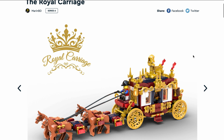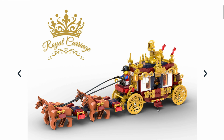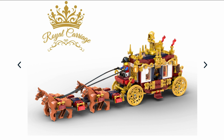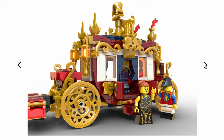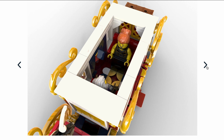Okay, I wanted to mix things up a little bit, so we're going to bounce back to the slightly lower end of things. 577 pieces. I covered this in the medieval theme video as well, so we won't spend too long on our Royal Carriage, but it's fairly beautifully appointed. This is the sort of set size where actually we should be able to get these pieces, and it really is a thing of beauty.